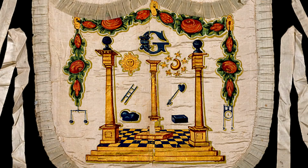And I don't think it's a big leap to kind of put that into the meaning of the symbols that are on these aprons and what they're supposed to remind Freemasons of. I think it's a style that works well with the functional use. And so this one, I don't know anything about this apron, who made it, who wore it, but it definitely does exemplify the bright colors and the gold symbols and the layers of decoration with that fancy style.